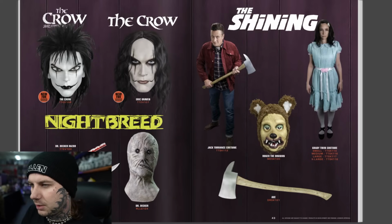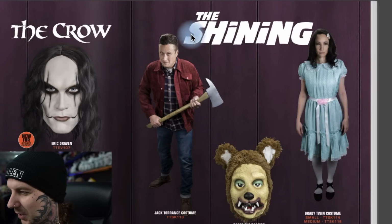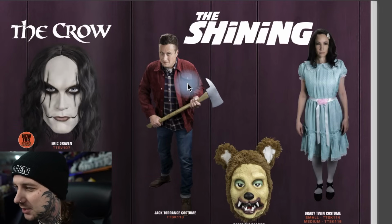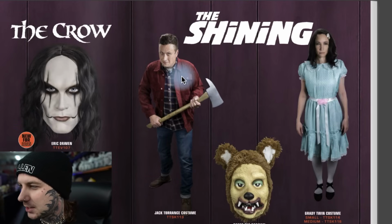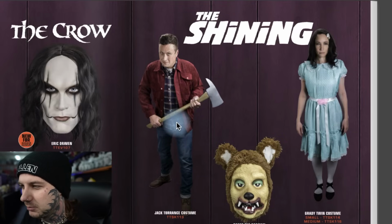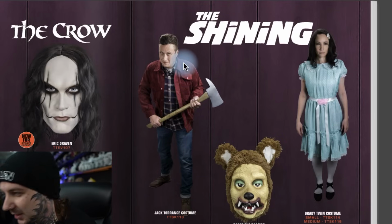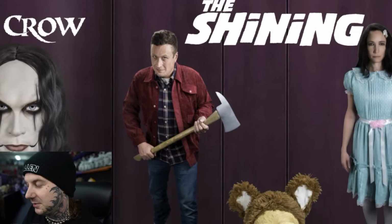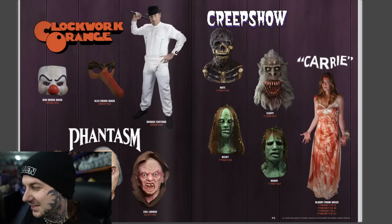Ooh, Terrifier, get that off my screen. We got some Crow stuff, Nightbreed, The Shining. Why does that look like Tim Robinson as Jack Torrance? Like, that looks like Tim Robinson in some sort of Shining parody from I Think You Should Leave or something. That is so weird. God, that really looks like, that is so weird. Anyways, we got some Shining stuff.